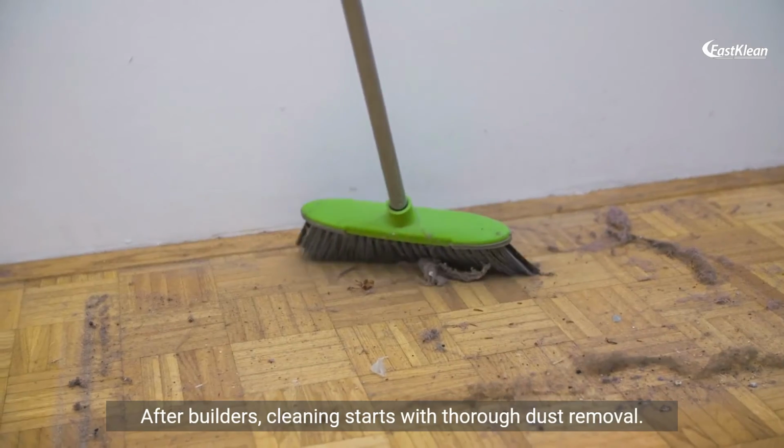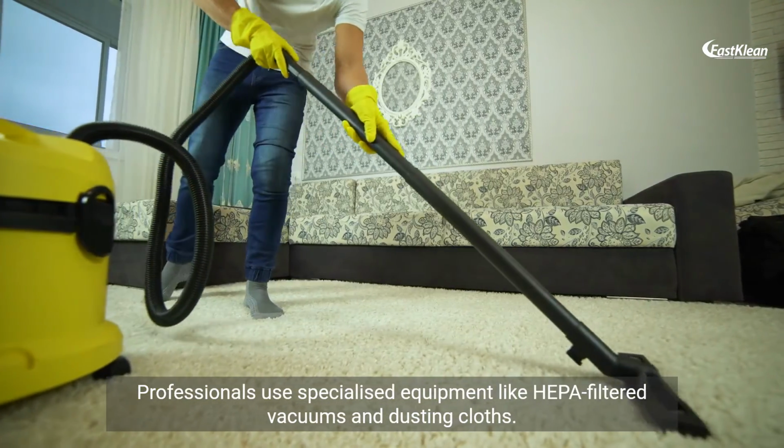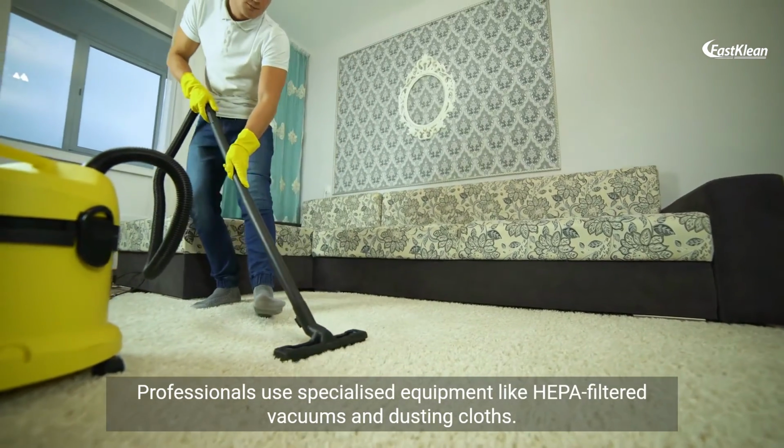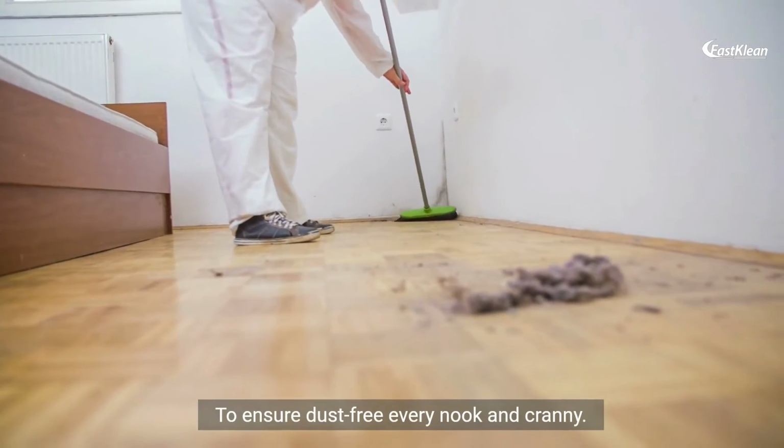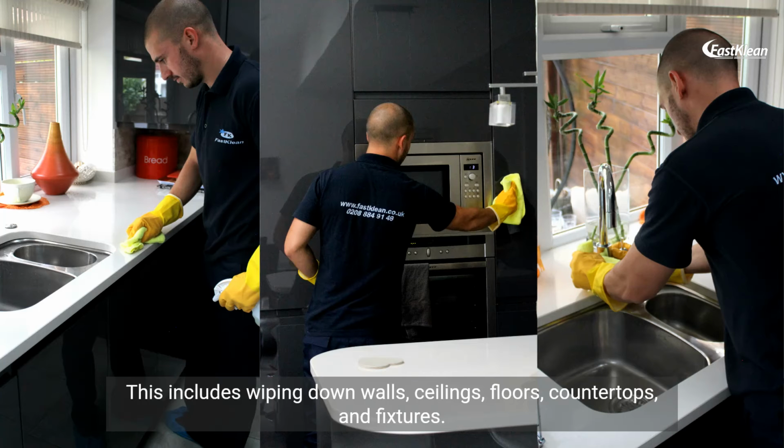After builders cleaning starts with thorough dust removal. Professionals use specialized equipment like HEPA-filtered vacuums and dusting cloths to ensure every nook and cranny is dust-free. Every surface in your renovated space is meticulously cleaned. This includes wiping down walls, ceilings, floors, countertops, and fixtures.